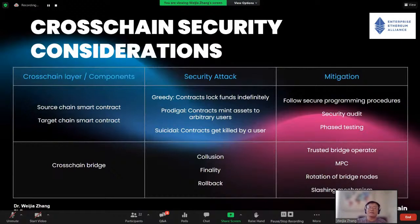Yeah, and I think Vitalik actually published an article talking about his concern about cross-chain security with cross-chain bridges. Yeah, and those are valid points, and he's talking about multi-chain as well. But these are solvable, and they need to be solved. Yeah, and there are different ways to help improve the security. It could be trusted bridge operators, MPC, multi-party computing, and also the rotation of bridge nodes and the slashing mechanism.